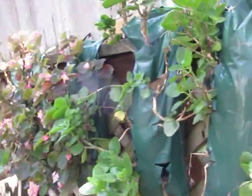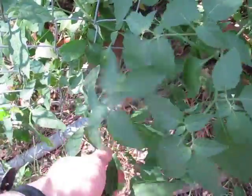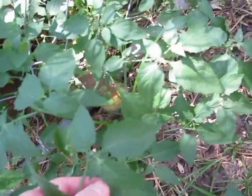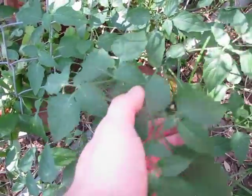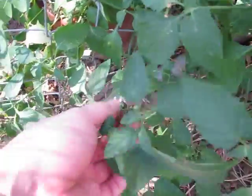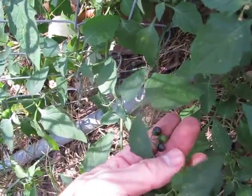That guy's doing surprisingly well. But yeah, I like doing a lazy kind of gardening. This is something that just came up on its own. Actually, no, that's not the same leaves. Pretty similar. Looks a lot like a pepper leaf to me, but I know it's not. It's probably in the nightshade family. It's got these little berries that turn black.